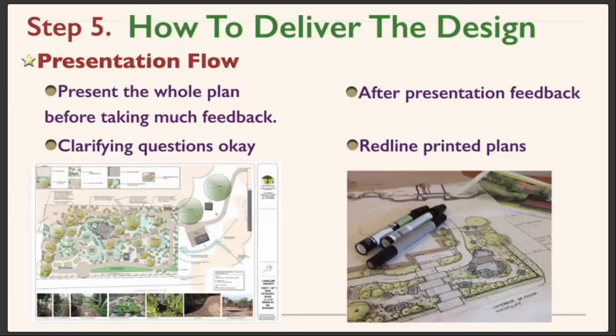Know that the first time you present a plan, it's a draft. You're almost never going to knock it out of the park on the first version of the plan. You're definitely going to want to be doing a revision. Get that red pen out and redline that. Don't be afraid to get the feedback. Support the client in knowing that you're happy to make changes.